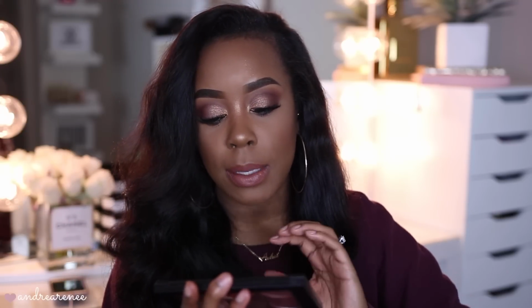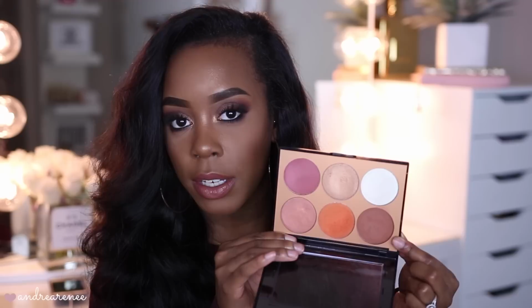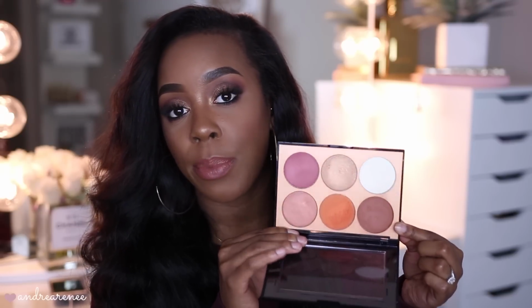This palette from Sephora, this is the Spice Market Blush palette. It is supposed to be a blush and highlighter palette, so this shade right here, I guess, is supposed to be a blush, but it looks really good as a bronzer. It has a really soft red undertone, so it is a warm shade. So if you don't like a warm red undertone bronzer, you may not like this, but it will look good as a blush. But I just use it as a bronzer because I don't like that shade as a blush on me. So it looks really good as a bronzer.